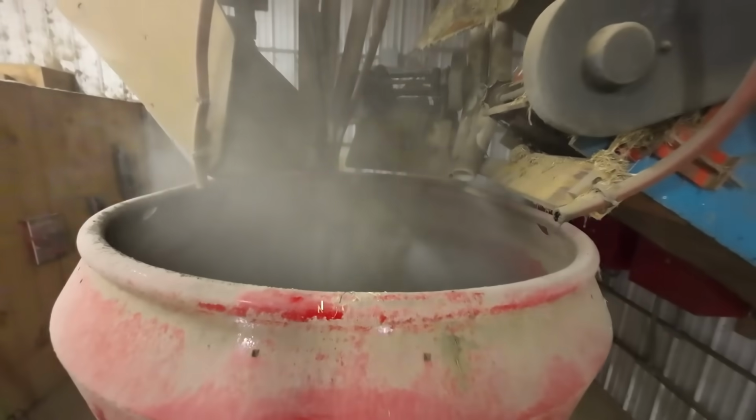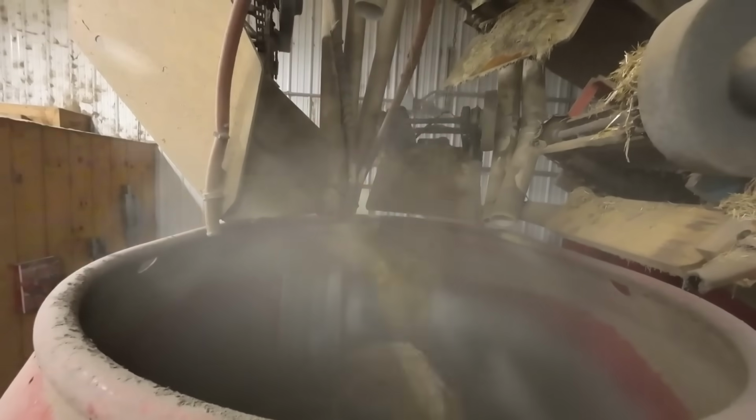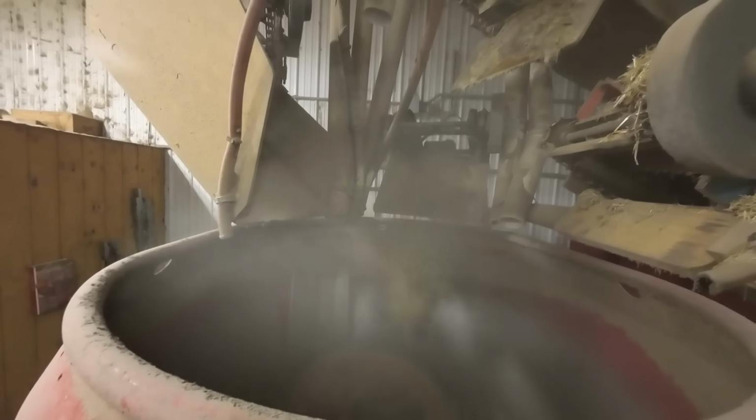We've got triticale running. This is our spring forage crop that we're seeding right now, as soon as we're done harvesting, putting this in the ground.